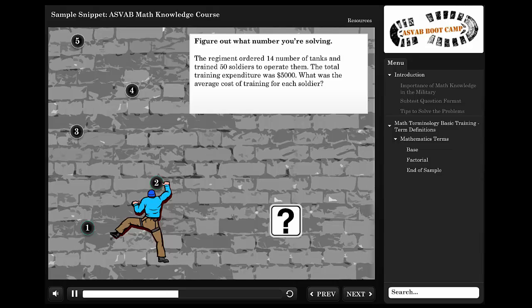What was the average cost of training each soldier? The trick here is that an irrelevant number was placed in the question to try to confuse you. You have 50 soldiers and $5,000 in training expenses. You are being asked to find the average cost of training, which you would calculate by dividing $5,000 by the 50 soldiers. The irrelevant number is the 14 tanks, which have nothing to do with the question being asked. So the correct answer is $100 per soldier.